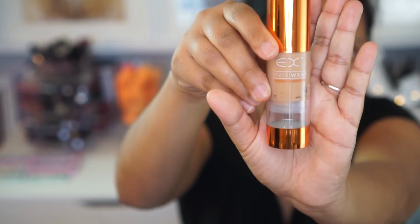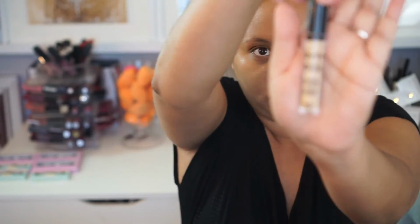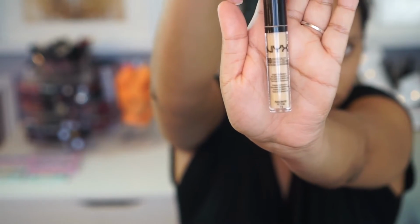So it looks kind of tribal right now, but I'm going to blend it out with the EX1 Invisiwear foundation. I'm using the darkest shade, and this is going to be step 4. I'm using a Real Techniques blender to buff my face and blend it out. As you can see, as soon as you put the foundation on top of the color corrector concealers, it all blends together.